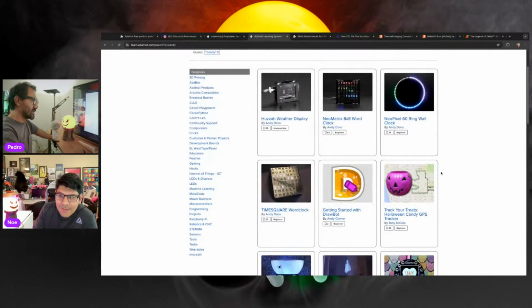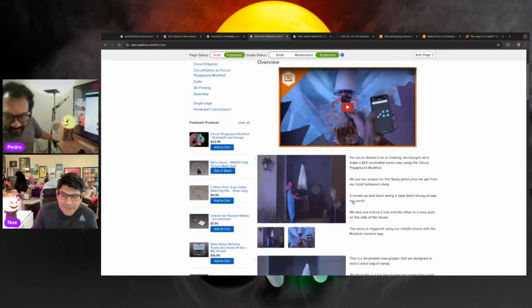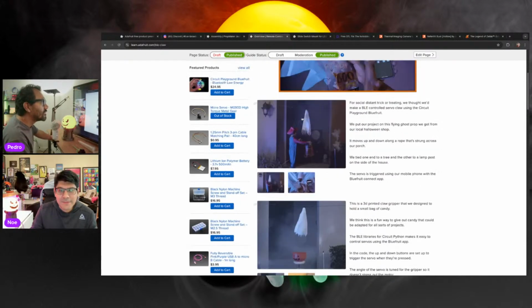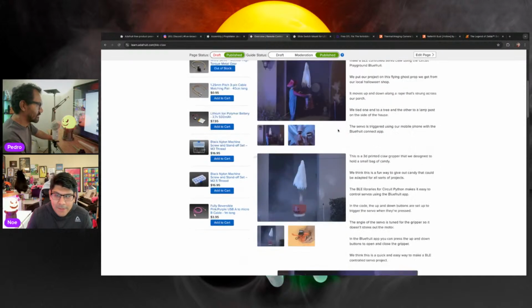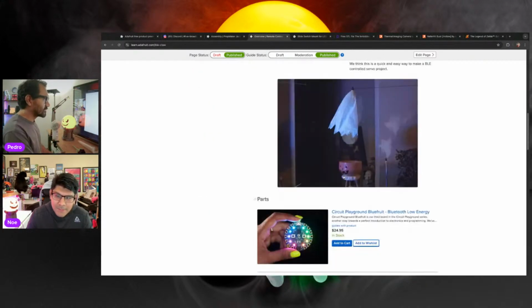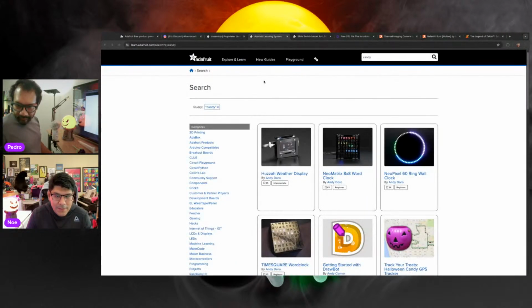Where's the ghost with the dispensing little robot arms? You could drop the candy over the kid. Oh yeah, that was a really fun one too. You can still buy this from Spirit Halloween. The flying ghost track thing. That was cool. I think it used the BLE, right? In the BLE app. Yeah. Drop it. Yeah. This was a cool one too. Yeah, all such fun stuff.